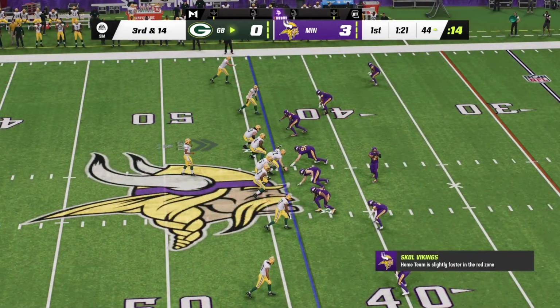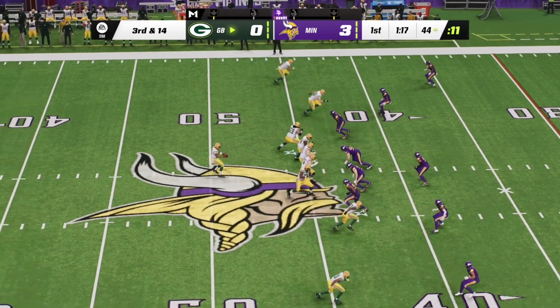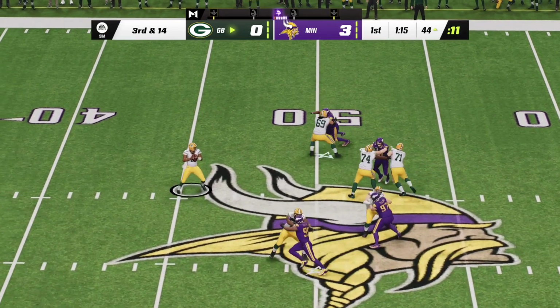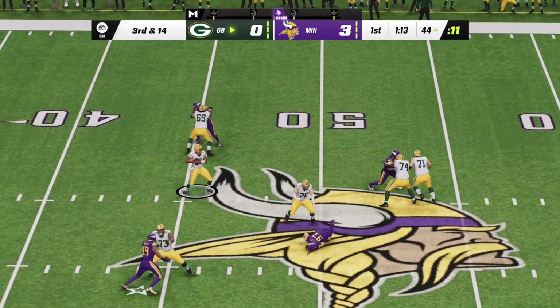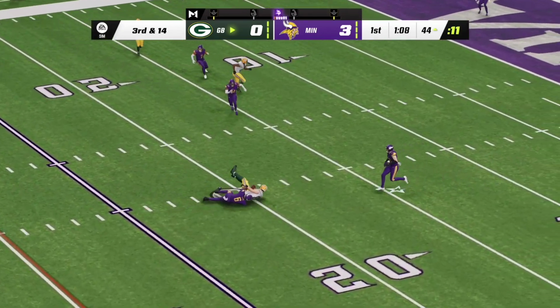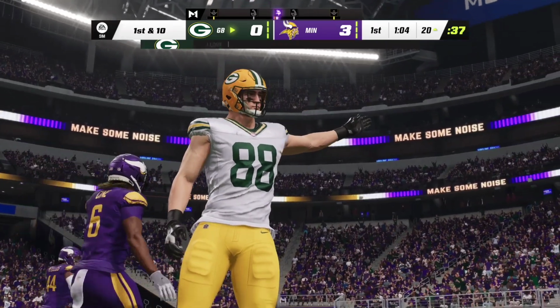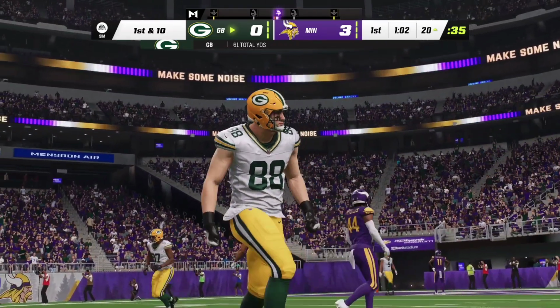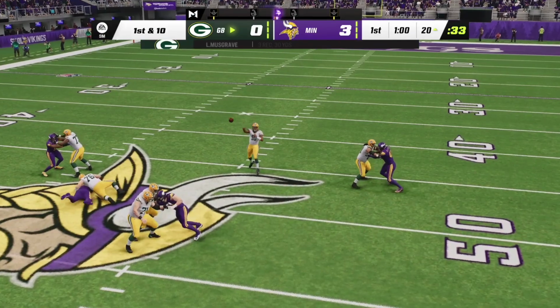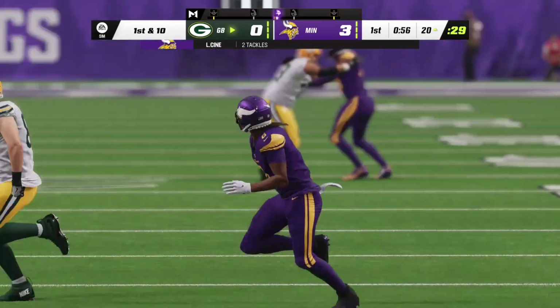9th play of the drive coming up, and certainly not an easy one on 3rd and long. Now Love. And he's got his big tight end over the middle, complete. And this is going to turn into another first down as the tackle is made at the Vikings' 20-yard line. Able to convert on 3rd and 14. A terrific play call.